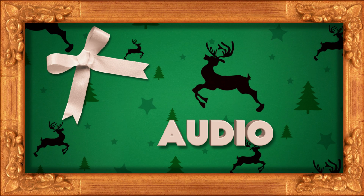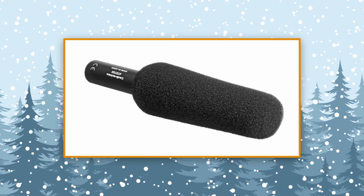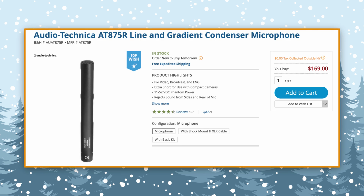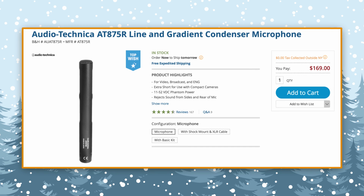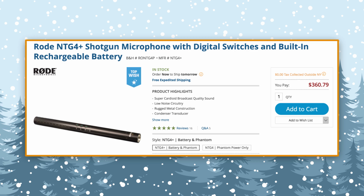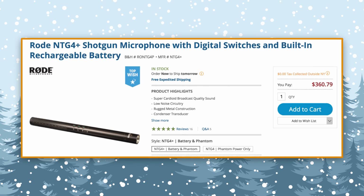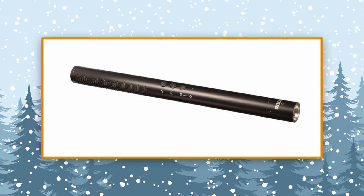But moving on from lights to sound, we first have the Audio Technica AT875R, really solid sound for $170, possibly the best shotgun mic under $200. Moving up, we have the Rode NTG4 Plus. For $360, you're getting a mic that has quality that competes with others at almost twice its price, and it has an internal rechargeable battery.